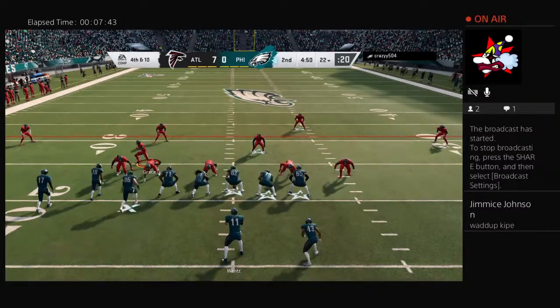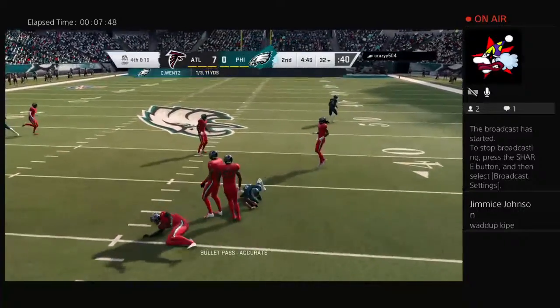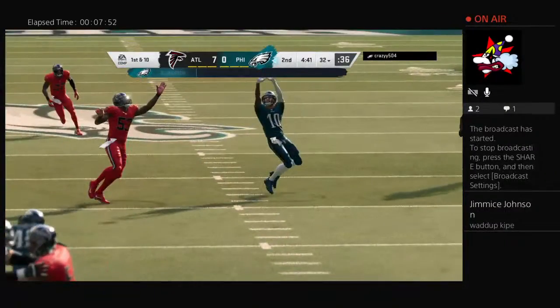Here we go on 4th down with Wentz. This is caught by Jackson. It's an Eagles 1st down on a gain of 11.